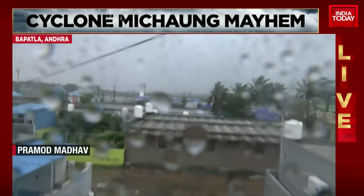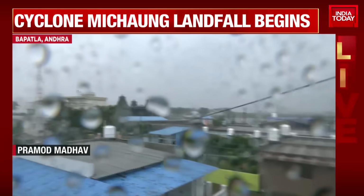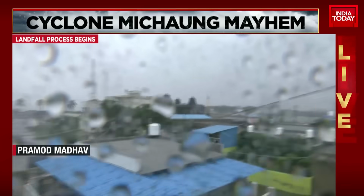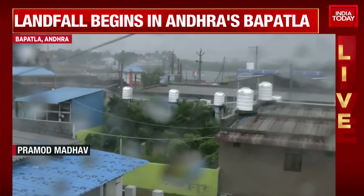And Baptla, just like you mentioned, seems to be one of the very important aspects where we could see what kind of damage the severe cyclone Michaung could cause. And then from this elevation, we can clearly show you the severe cyclonic storm Michaung's actual wind speed, Nabila.